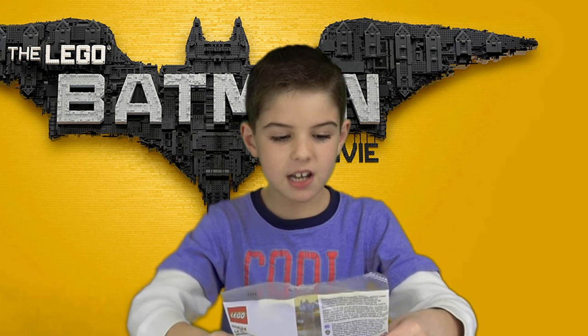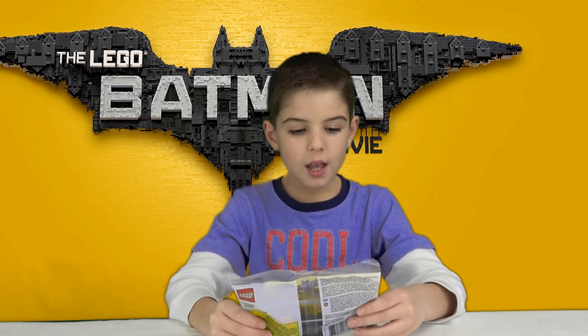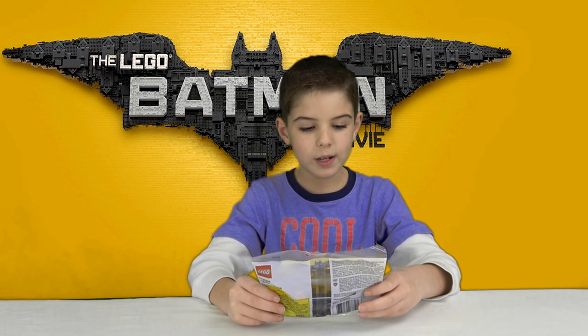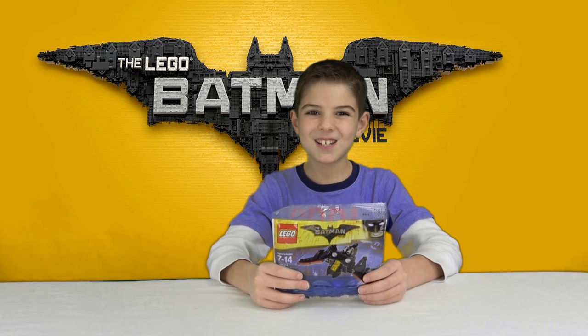This is for ages 7 to 14. The set number is 30524. And the name of it is a Mini Batwing, and it has 80 pieces. So let's open this.